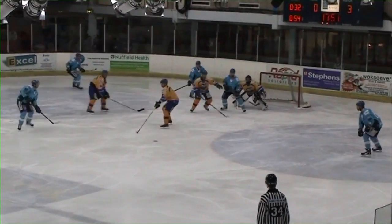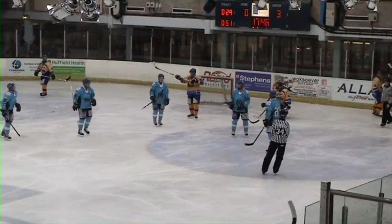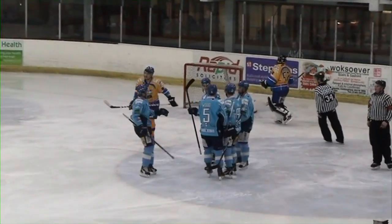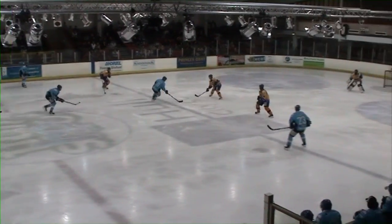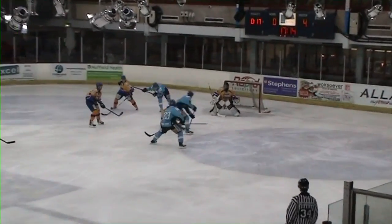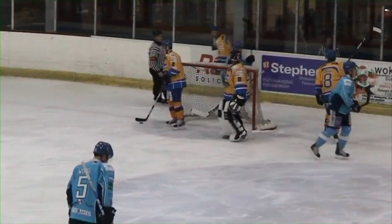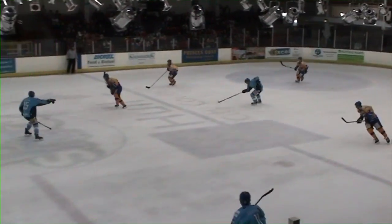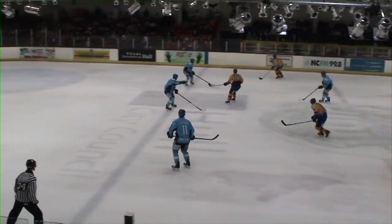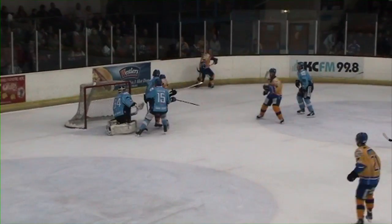Into the second session, and we have power play time. Clever move from Weaver to set up Krall. That is 4-0. 5-on-3 power play, start of the second session. It is all going the Coventry Blaze's way. Neat move in the second session, this time Guthrie and Farmer setting up Fossey for goal number 5 for the Blaze. Guthrie with that assist. He now goes third in the Elite League's point scoring chart.